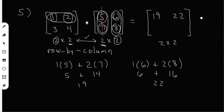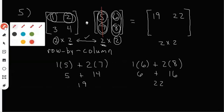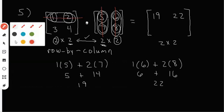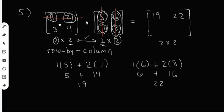All right. So what we just did was we multiplied the first row by the second column. So now we're done with the second column, right? So I'm going to change my color to red, and I'm going to mark out the second column because we're done with it. So now we've exhausted all of the columns. Now I'm going to mark out the first row, and I'm going to circle the second row. And now the process is going to repeat all over again.